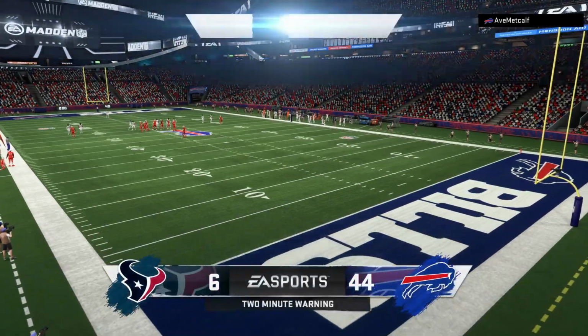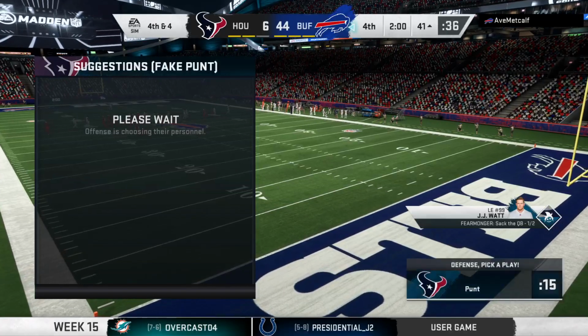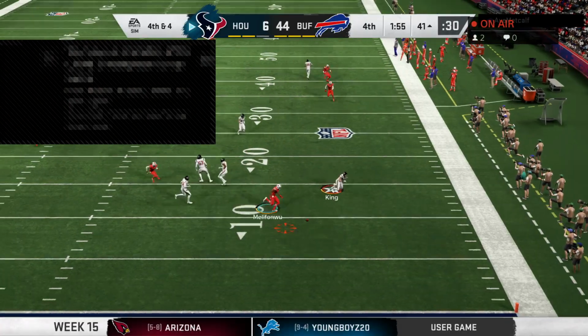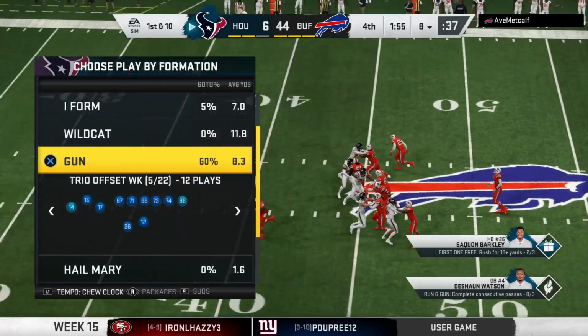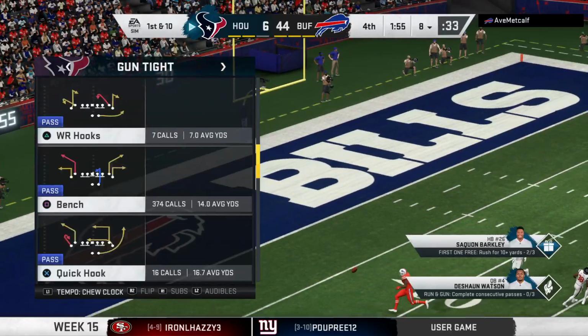Just 2 minutes remaining here in the 4th quarter of what has been a one-sided affair. Fourth down, the punt team is on as this is sent away. And a nice job here on special teams. This will be down inside the 10 at the 8-yard line. And for an offense that is struggling, this is not where you want to start from.